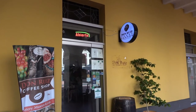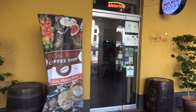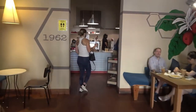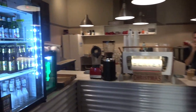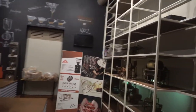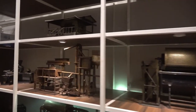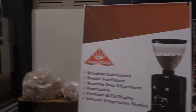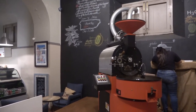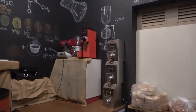We stopped and got some coffee here at the Don Ruiz Coffee of Puerto Rico, and the coffee shop is pretty interesting here, so let's go inside. Museum and coffee shop. They have all these models here. Kind of interesting. But the most impressive thing here is I think they actually do their own roasting right in the shop. They're not roasting right now, but looks like this is an active roaster set up here. So that's pretty cool.